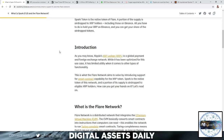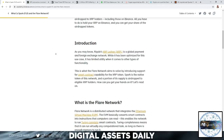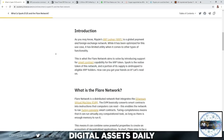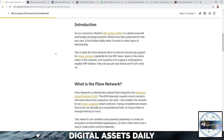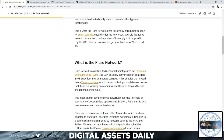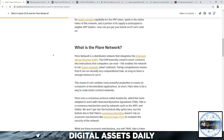On the introduction, as you may know, Ripple's XRP ledger, the XRPL, is a global payment and foreign exchange network. While it has been optimized for this use case, it has limited utility when it comes to other types of functionality. This is what the Flare network aims to solve by introducing support for smart contract capability for the XRP token. So Spark is the native token of this network, and a portion of its supply is airdropped to eligible XRP holders. So how can you get your hands on it?